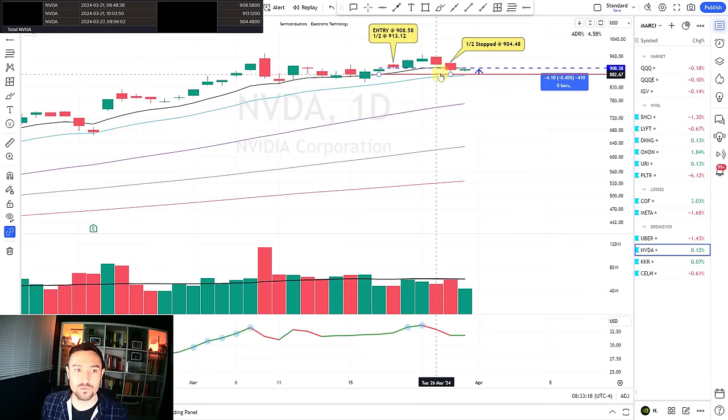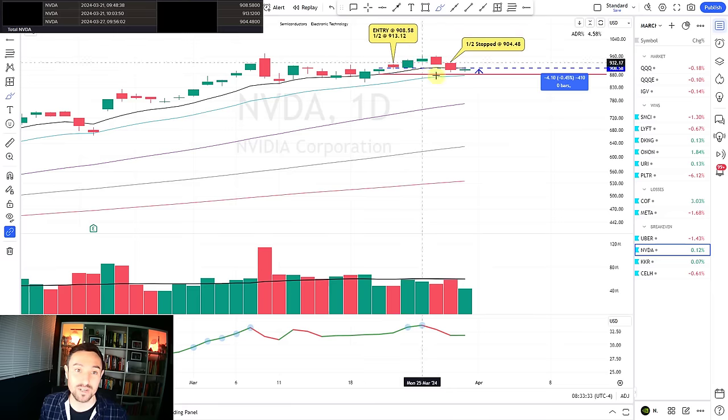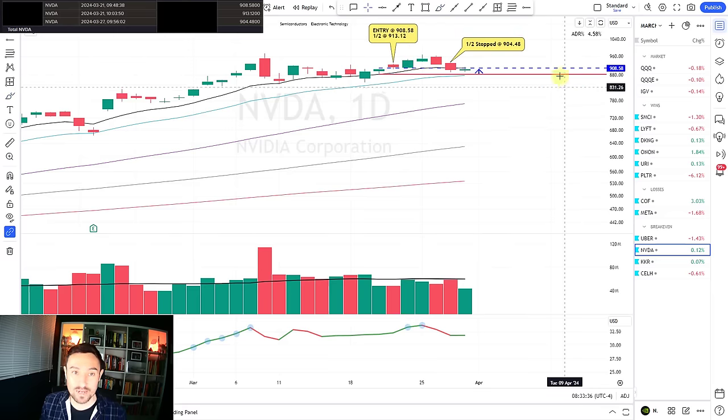NVIDIA, okay? So NVIDIA, just to really describe the thought process here. NVIDIA for me, okay, think about that categorization of stocks. TMLs, momentum leaders, group theme leaders. NVIDIA, tier one TML, tier one momentum leader, tier one group theme leader. So what am I trying to do with NVIDIA? I'm trying to push it really, really aggressively, okay?